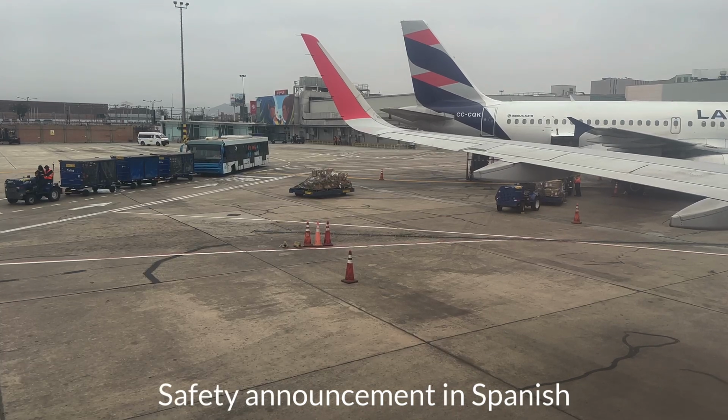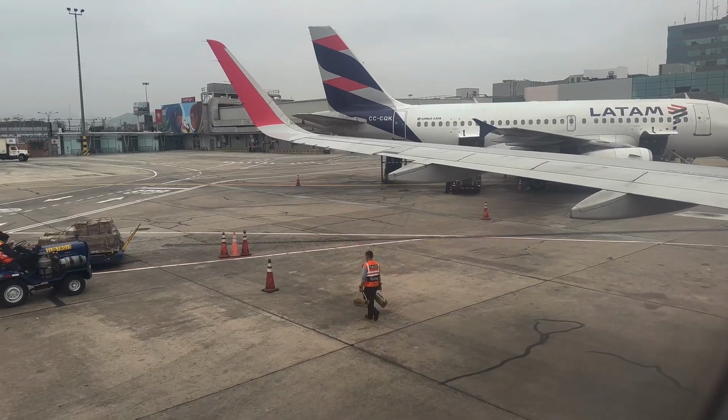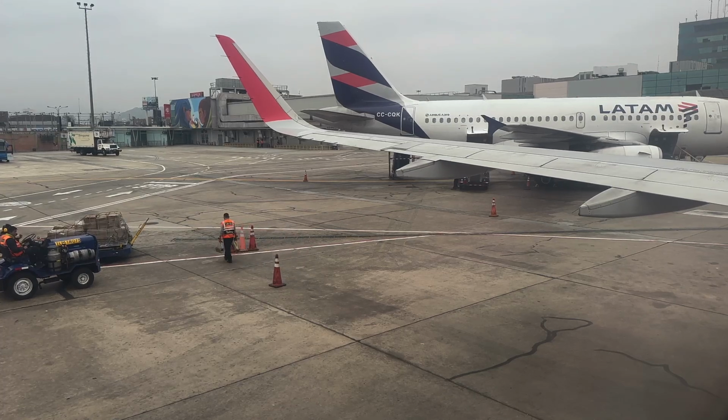Muchas gracias. You can find all this information in the safety card located in the seat pocket in front of you. Thank you. It's great to see the ground crew down there clear the area so that we can get pushed back onto the ramp. What a terrific moment this certainly is, the start of movement.